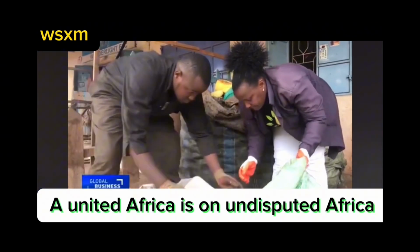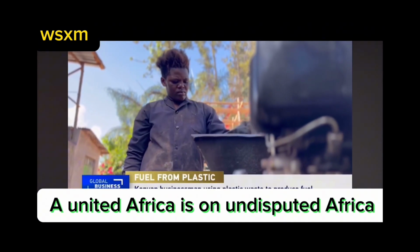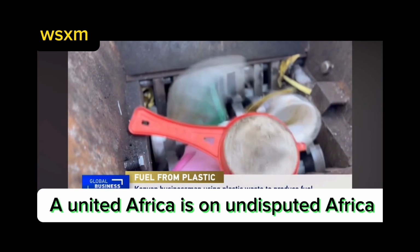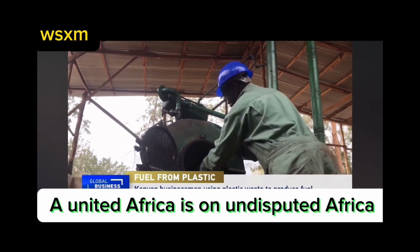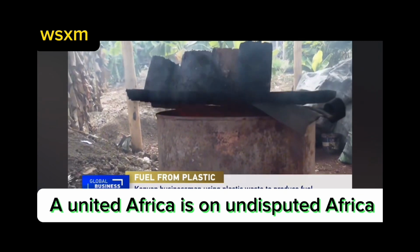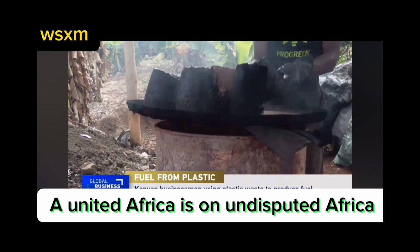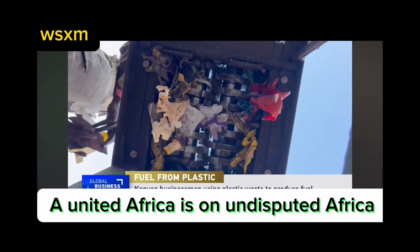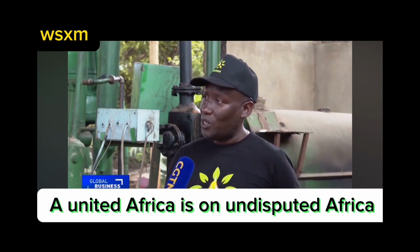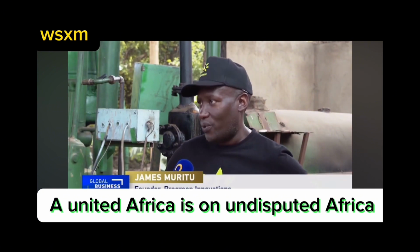This backyard in Kenya's Murang'a County is a hive of activity. About 55 kilometers from central Nairobi, this fiery furnace and its molding briquettes are helping James Muritu turn trash into treasure. He says he has found a revolutionary way to make practical use of everyday waste. We pick refuse, mostly waste plastic, waste biomass, and we turn that into usable fuel.